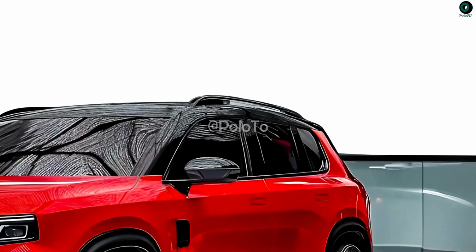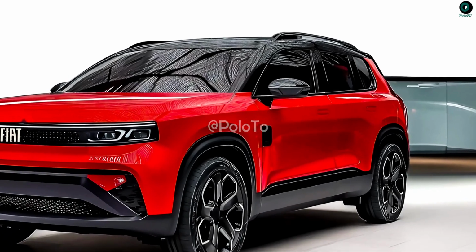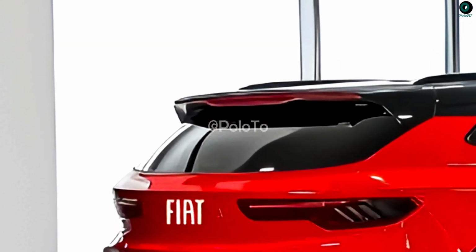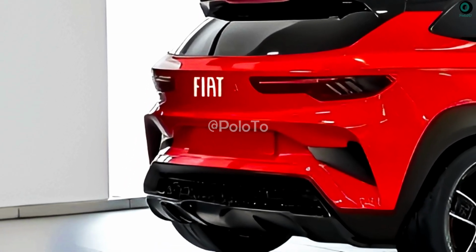Their contemporary design gives an aggressive impression as you drive. Their strong and muscular shape represents their strength and athleticism. A stunning illustration of how strength and beauty can coexist is the Titano SUV.